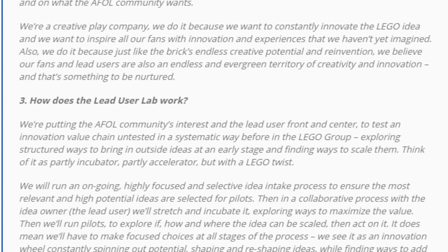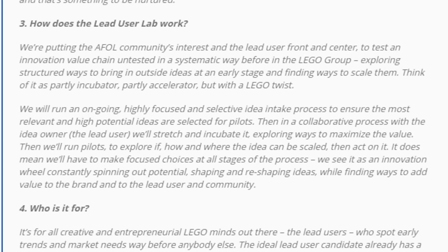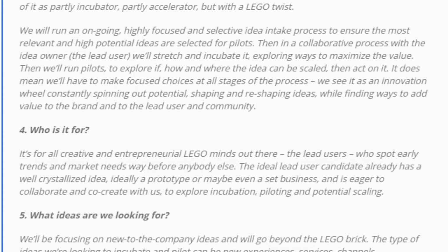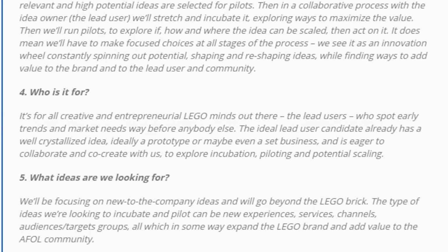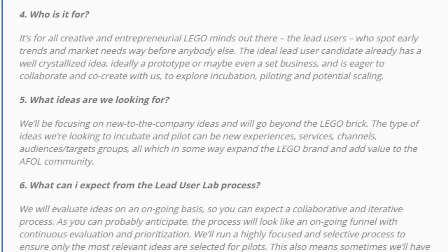Instead of LEGO hiring their own secret think tank, they like to glean what you yourselves might be wanting to have in the future. There's a whole write-up, with lots of questions and lots of long answers. This is just a very slow scroll through, but I do think it is kind of interesting.